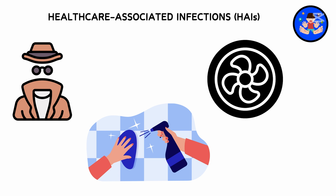What makes these infections particularly challenging is their invisibility. Bacteria can live on seemingly clean surfaces, travel on healthcare workers' hands, and spread through ventilation systems. Even the most rigorous cleaning protocols may not eliminate all risks.